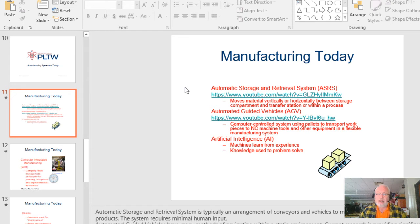The other one that's on here is automated guided vehicles, AGVs, and there's another video for you to take a look at. They are computer controlled systems that have pallets that transport work pieces to a numerical control machine, to tools, to other equipment in a flexible manufacturing system.